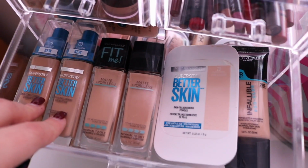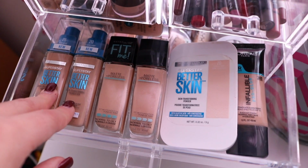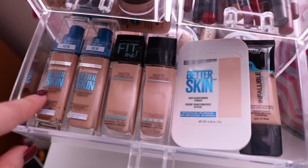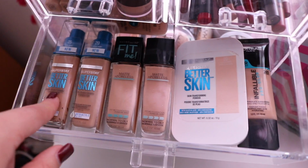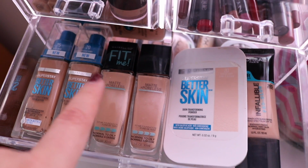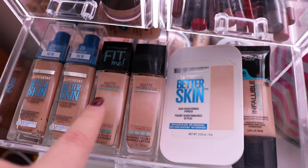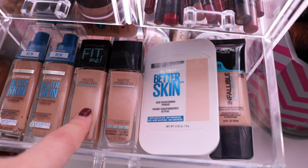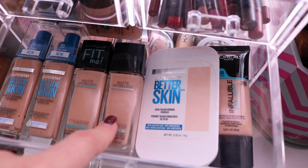So the first two that I have here are the Maybelline Super Stay Better Skin Foundations. Really love these, super natural and a really good coverage. I have them in 2 different shades, 25 and 20. Moving over, you guys already know my Holy Grail foundation. This is my favorite foundation ever. If you are oily, I highly recommend this, the Maybelline Fit Me Matte and Poreless. I also have this in 120 as well as 125.